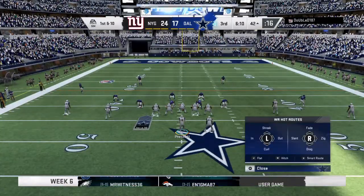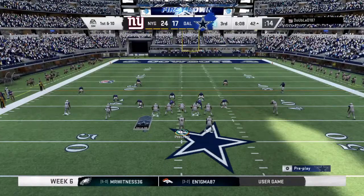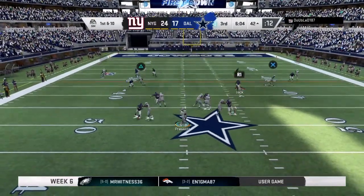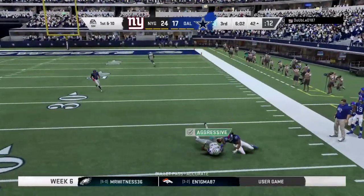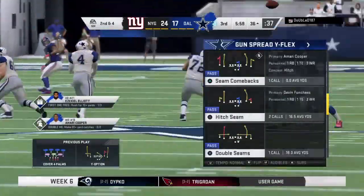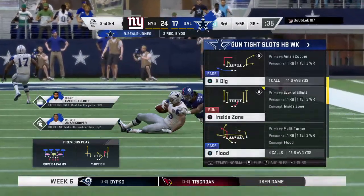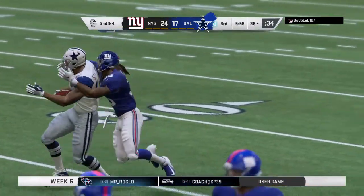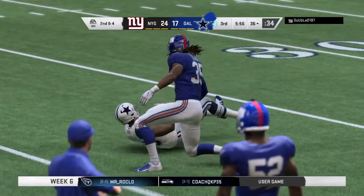So the drive takes him into Giants territory now, 1st and 10 at the 42-yard line. To throw is Prescott. He'll find his tight end, Seals Jones, and he'll be brought down a little shy of the 35 at the 36. Well, this is how you shake the thoughts of that interception on the last drive. You come out and start this one 4 for 4.